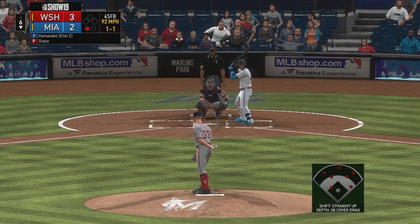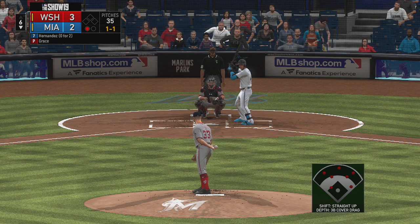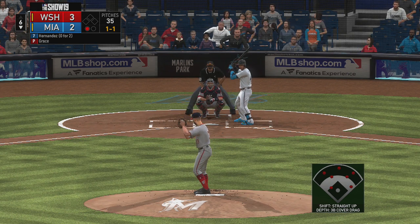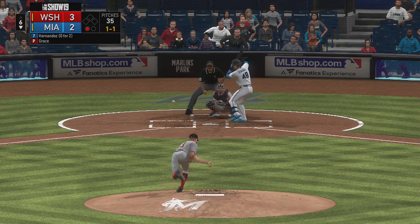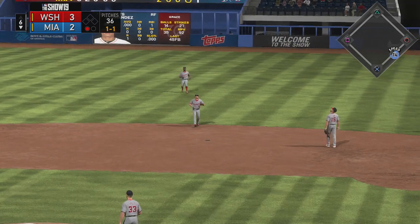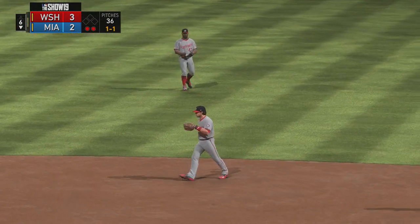Swing and a miss as he ramps up on the fastball. 1-1. Hey, he caught him off guard right there. I like that pitch. High fastball executed. I know he's known for the sinker ball, but if he can get some eye levels up and down, he's going to have some success. And there's out number two.